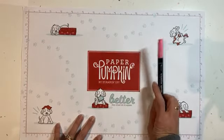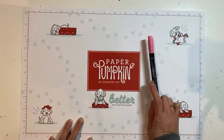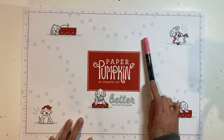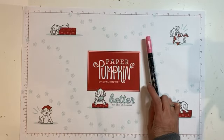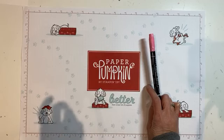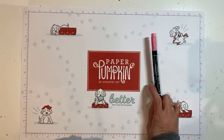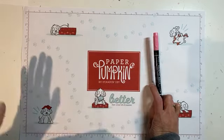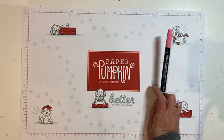But Paper Pumpkin made an announcement that they're going to have to raise the price of their all-inclusive kit boxes. So it doesn't really come as a huge surprise to me because shipping costs have really skyrocketed since they've had all these global supply chain issue problems. So they are going to increase the price, and that starts on March the 1st.